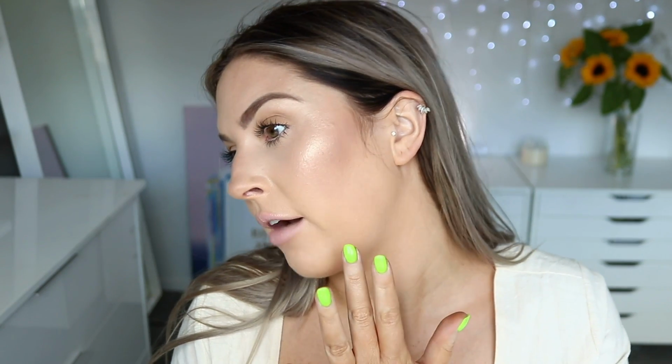Hey guys, so the lighting is a little bit nicer now, so you can actually see the real texture of my skin. It's starting to crease the tiniest bit into this expression line right here, but other than that, I'm actually so happy with how it looks. I just think it looks flawless. It's covered up all of my redness. I didn't use any extra concealer at all, and sometimes I do have to, and once I put on all my highlighter and everything, I just feel like it looks so glowy and beautiful anyway.